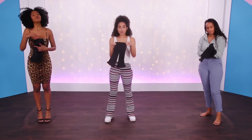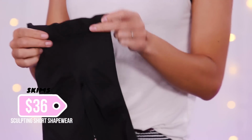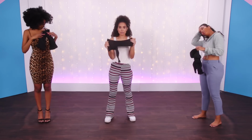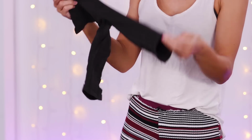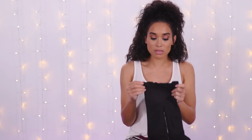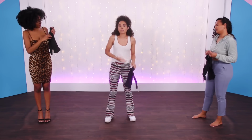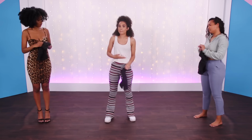All right, so these are the sculpting shorts from Skims. They are $36, so another shorts. I definitely think that these are shorter. These are the above the knee, so maybe they do have a longer or even shorter version of this, but these ones are supposed to sit right above your knee. Again, what makes me a little bit happy is I think that like the last round, the Skims doesn't aim to go all the way up unless it's that style. I think for the most part, they have that mid-line, which for me, that feeling I hate, this already just makes me feel better.